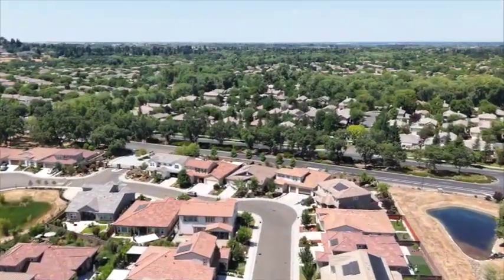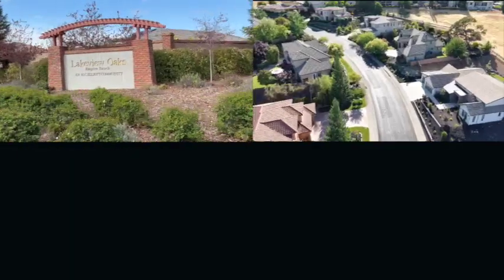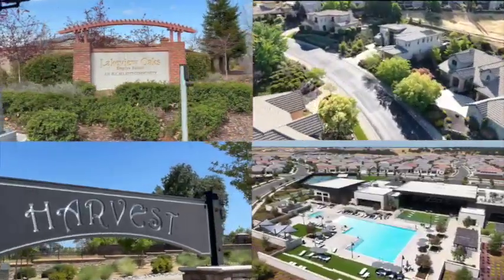Folsom is one of the most desired areas in all of the Sacramento suburbs. And my buyers often ask me, where are the gated communities? Today, I'm going to show you 4 of them. I'm going to show you Lakeview Oaks, Hillcrest, Harvest, and Regency at Folsom Ranch.